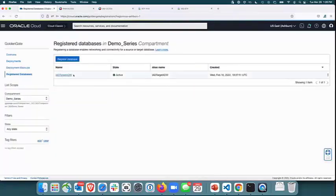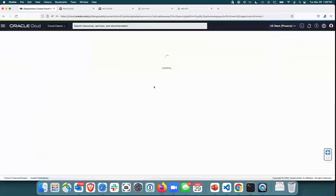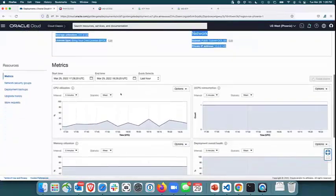But we also have our connection to the IAD ADW instance there as well. Just real quick, I wanted to show this when we were looking at the deployment. Here's all the information and details we were looking at before in Phoenix, but we also have all of these metrics that we can monitor.